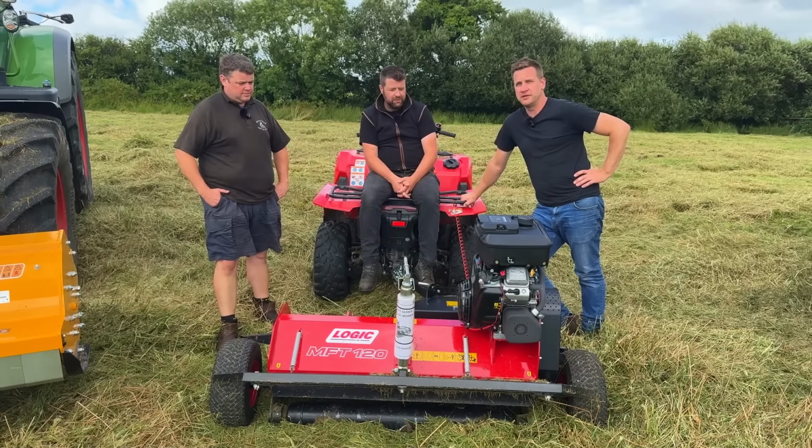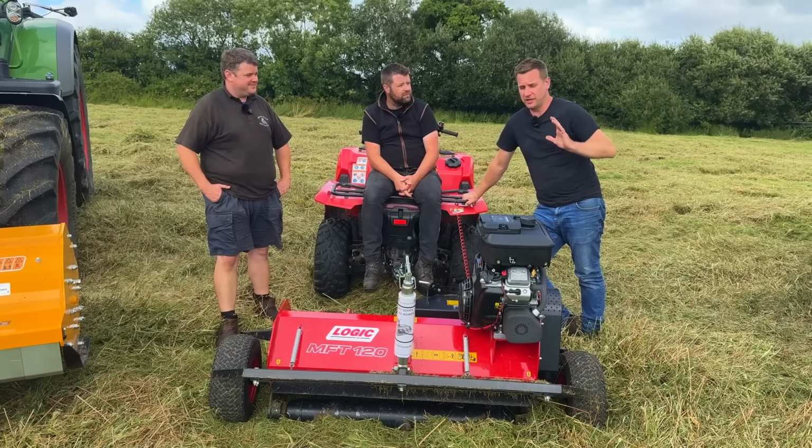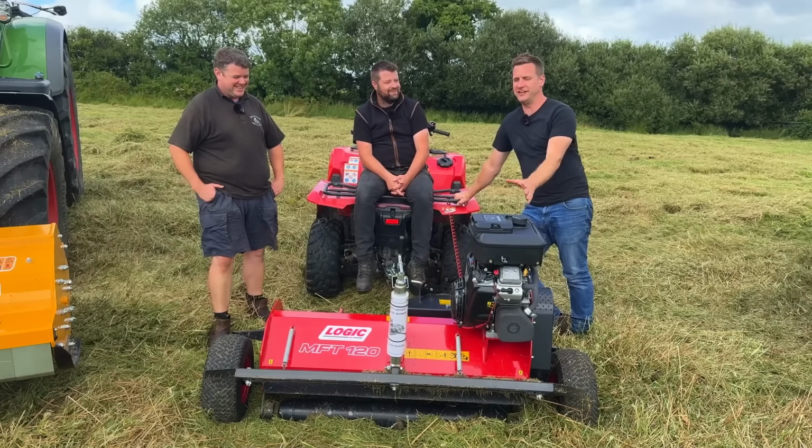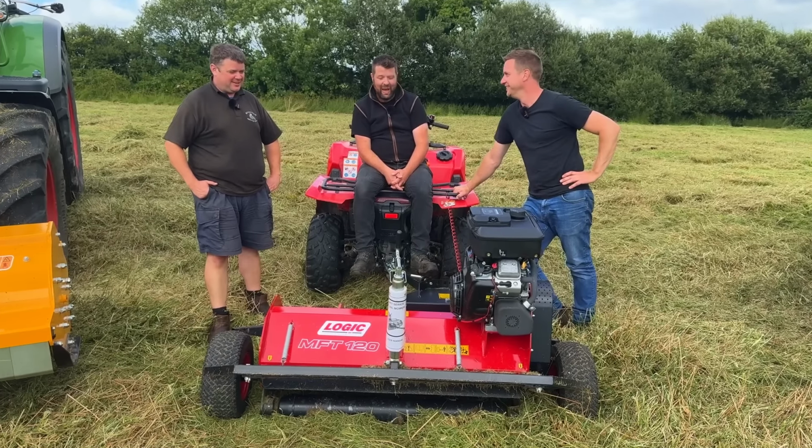But yeah. Now I speak on behalf of the cameraman here. The one thing I absolutely adore about it is the sound of that Briggs V-twin engine. The Vanguard does sound lovely, doesn't it? It blooming purrs. Yeah, it really did.